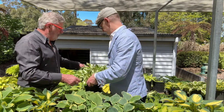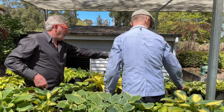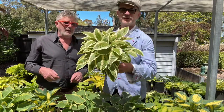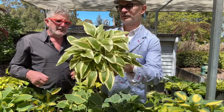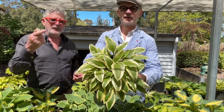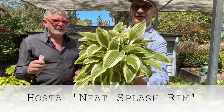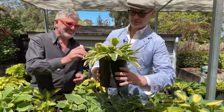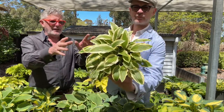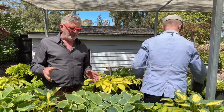And if you can reach down there, there is a silver edged one which I'm quite taken with, and I want to know what that is, because that's one that might go home with me. Look at that. Isn't that a beautiful plant? And it's one I've never come across before. This one is called Neat Splash Rim. Actually, it's not a splash, but anyhow, very, very pretty, and gives you the reverse variegation. So they're the basic types of variegation.